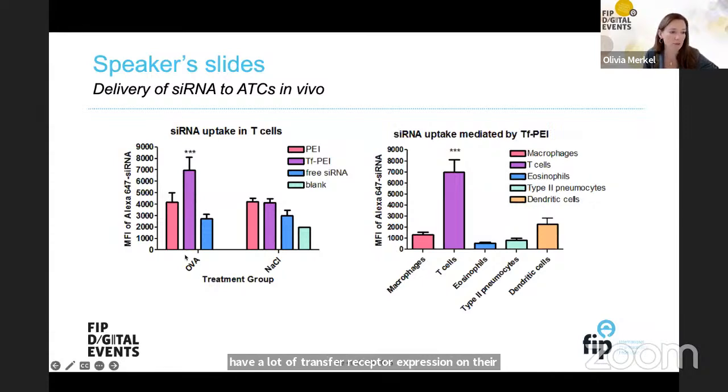However, in the inflamed animals, the picture is different, because here we have a lot of transferrin receptor expression in the activated T cells, which interacts really in a lock-key interaction with the transferrin modified polymer. And so we were able to efficiently deliver the RNA into the T cells. And what was even more interesting was when we looked into all the different cell types, and we didn't stain for all different cell types, but the ones that we were mainly interested in. And we saw that the uptake into T cells was really striking.